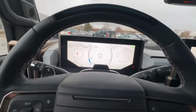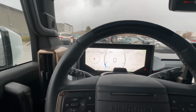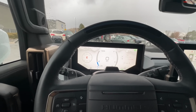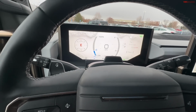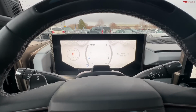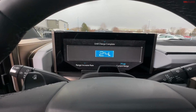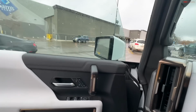Now let's talk about how much energy I used. So I was at 83% when I left the Electrify America in Frisco. I've gone 177 miles at 1.3 miles per kilowatt hour. And let me turn this off. And now we'll see what percentage I'm at right now. Come on, turn off. Maybe I have to open the door. 24%.